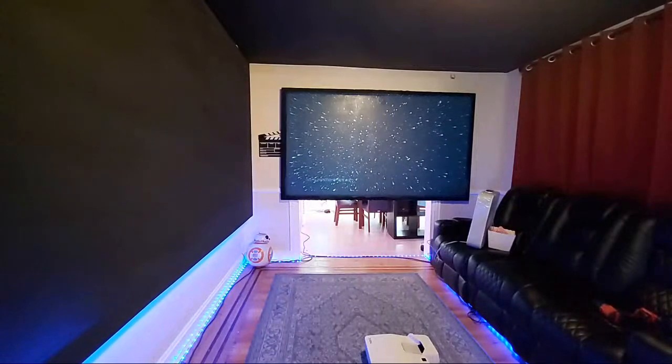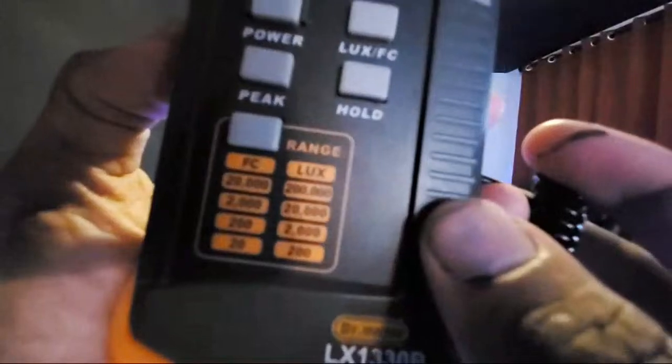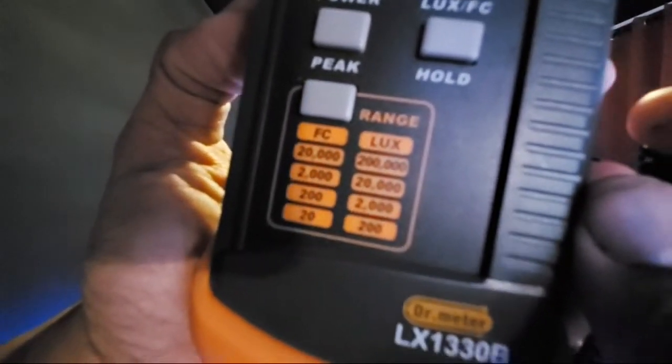So you have to go into your meter, which I have right here. And I'll show you. You have to hit this peak button right there. So look on here, you will see in lux the ranges that you can go to. Mine goes all the way up to 200,000. That's what mine goes to.